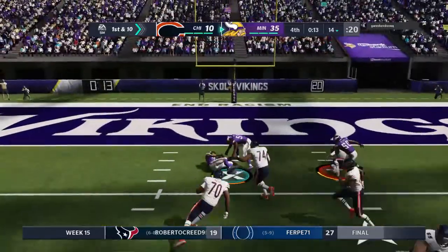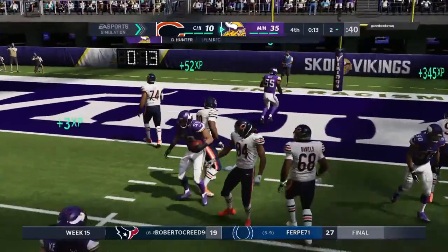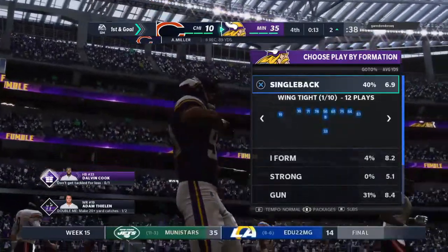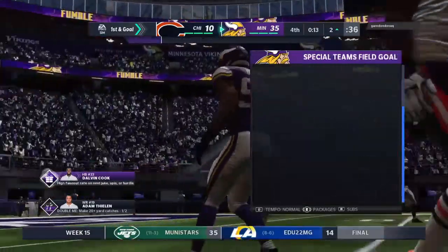Now a hand falls, loses the football. It's out. And this belongs to the Vikings. A fumble on the play. Recovered by the Vikings.